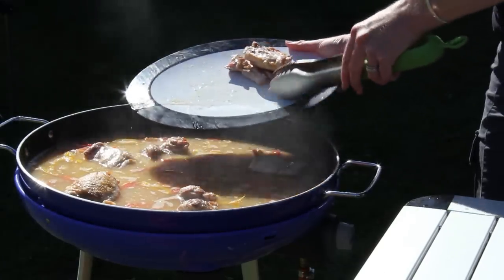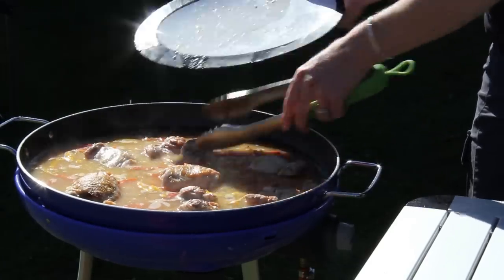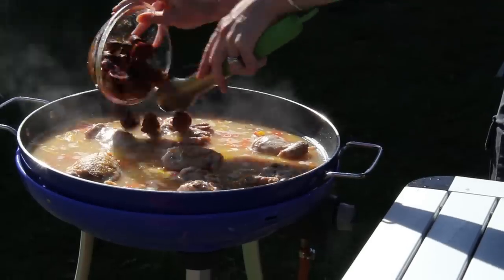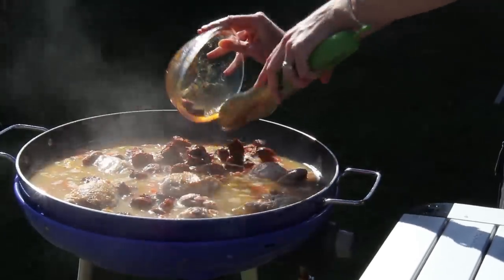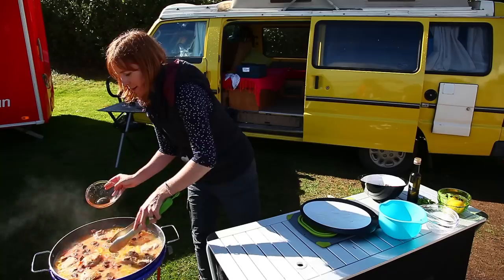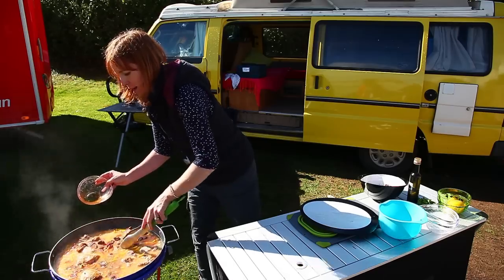So they'll cook nicely. And my chorizo, or chorizo, however Spanish you want to be. Give that a bit of a stir. Oh, look at those colours. It looks like sunshine in a big pan.